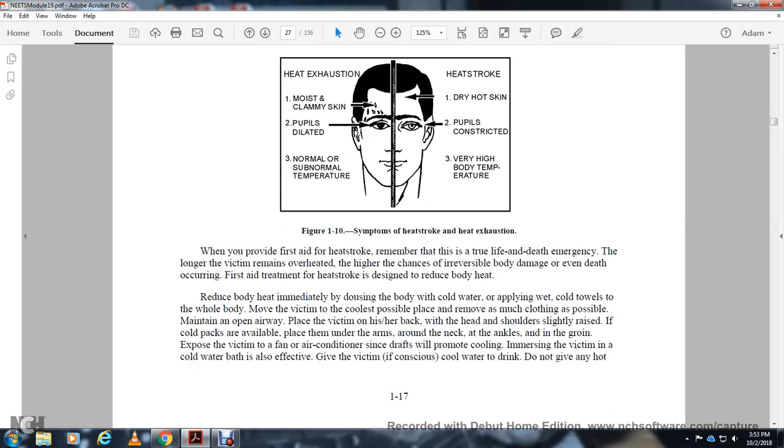When providing care for heat stroke, remember that it is a true life-threatening emergency. The longer the victim remains overheated, the higher the chance of irreversible body damage, even death, occurring the first day. Treatment is designed to reduce the body heat immediately. Douse with cold water or apply wet, cold towels to the whole body. Move the victim to the coolest place possible and remove clothing if possible.